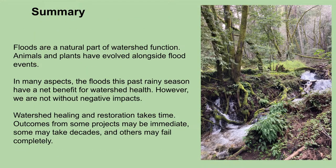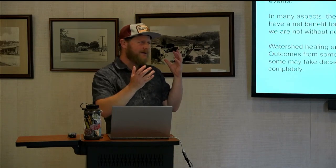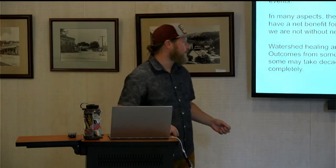These are just a couple last points. In summary, floods are natural. Animals and plants can handle floods. This is something that is not new to them. The floods of this rainy season have actually probably had a net benefit, so our ecosystem is probably healthier because we have these floods, which is kind of weird to think about when you consider all the hardships that humans have felt because of them.